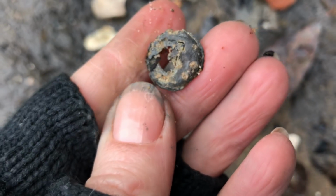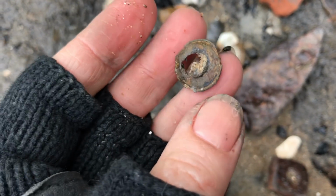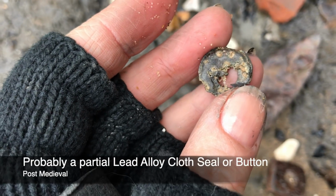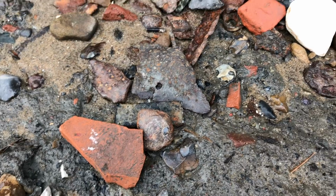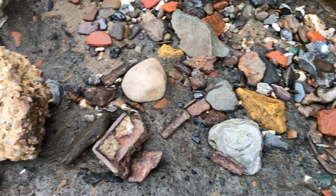I've just seen something down here. I've got my fingers crossed. It's a little thing. Let's turn the camera around and see if it is what I think it is. Piece of lead alloy just popped up. It's either a bit of heavily eroded button or it's a bit of cloth seal. So I'll stick to this spot and see if I can find any more goodies.